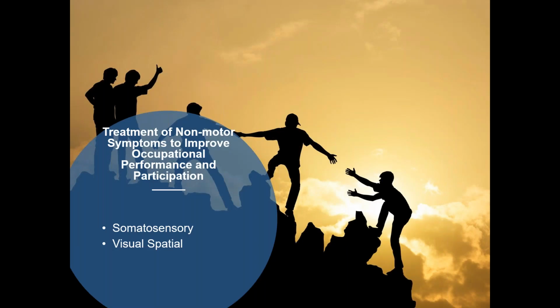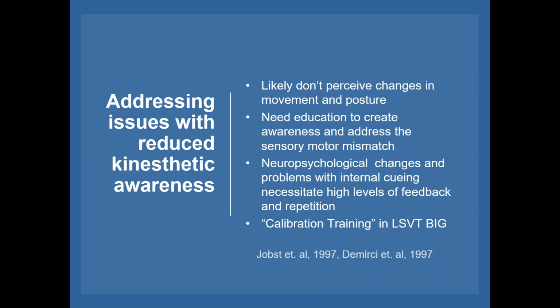So what do we do about that? Let's talk about some potential treatment strategies. First, in addressing some of those sensory motor integration issues, we want to think about the individual's kinesthetic awareness. Because the person likely doesn't perceive the extent of their movement and postural deficits, we want to help them learn how to correct for that mismatch. We call that the sensory motor mismatch.